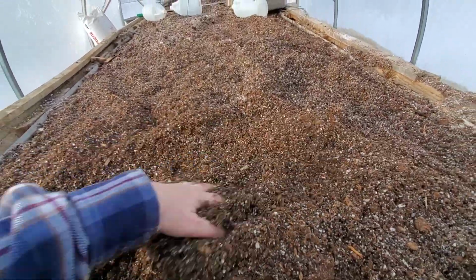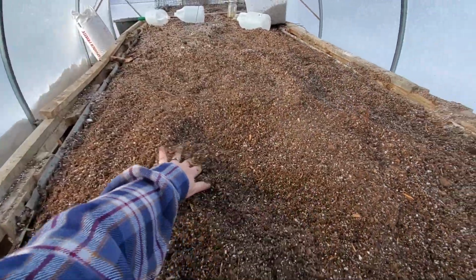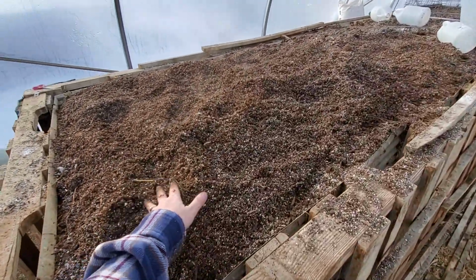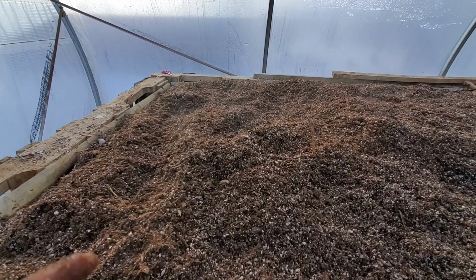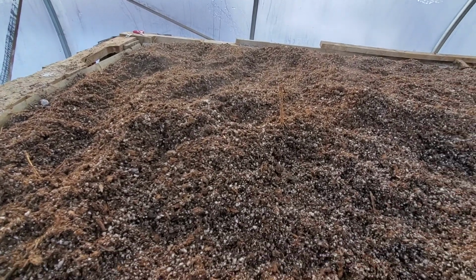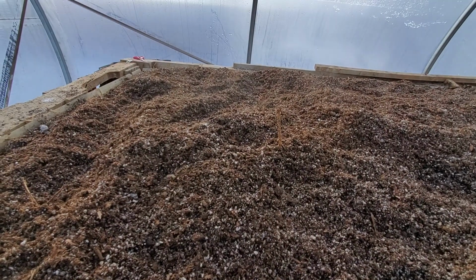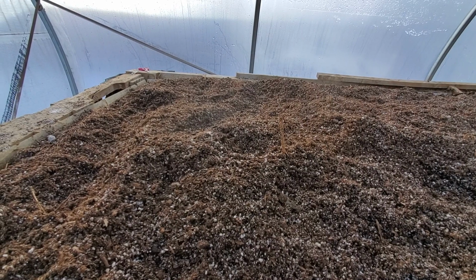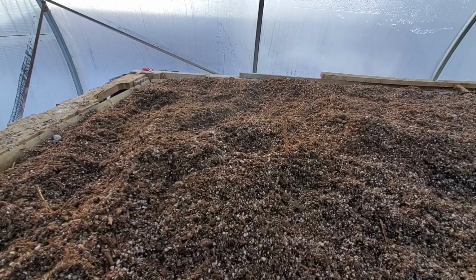So the trick is your bed has to be big enough. And you have to have enough nitrogen in there, and it has to be watered. It can't be dry. The compost will never heat up if it's dry. Can you see it now? I can see it with my naked eye, but I can't see it through the camera. Can you guys see it through the camera?